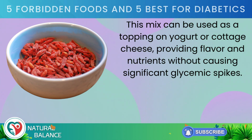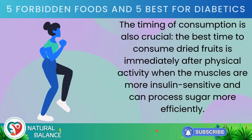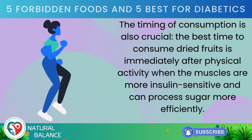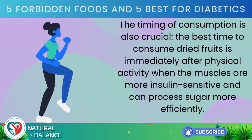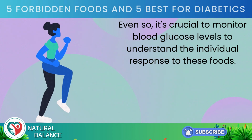This mix can be used as a topping on yogurt or cottage cheese, providing flavor and nutrients without causing significant glycemic spikes. The timing of consumption is also crucial. The best time to consume dried fruits is immediately after physical activity, when the muscles are more insulin sensitive and can process sugar more efficiently. Even so, it's crucial to monitor blood glucose levels to understand the individual response to these foods.